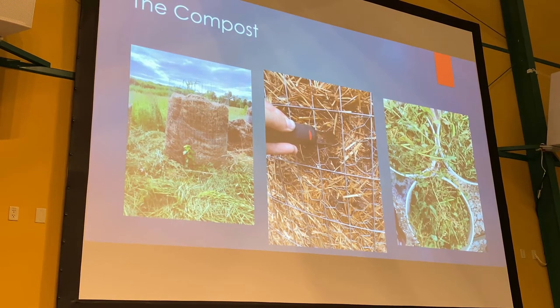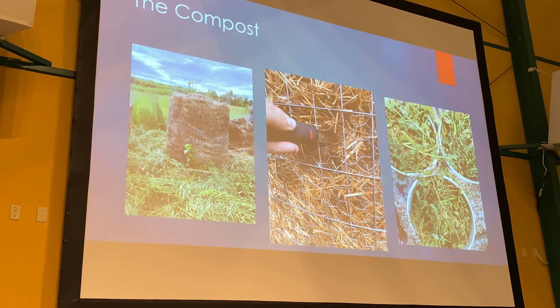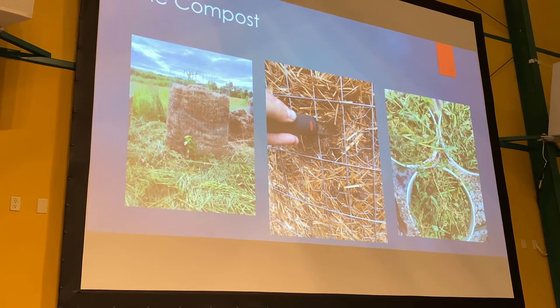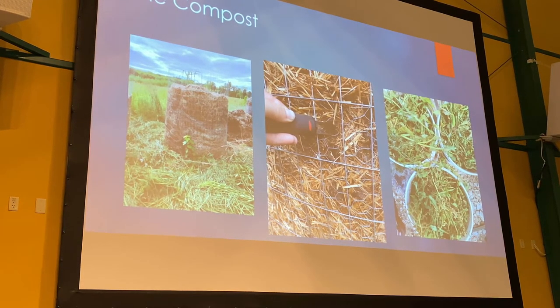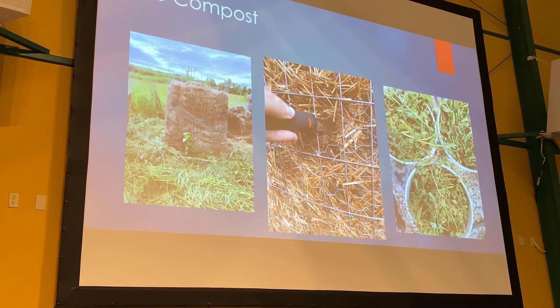So that's the sugar snap peas that we grew. We just let it dry in the field in the sun, stuff it into buckets. We'll add water to the buckets, and that will be one of the feedstocks. So that will be our green. We'll have the sheep bedding, which will be nitrogen and woody, or I guess that'll be brown.